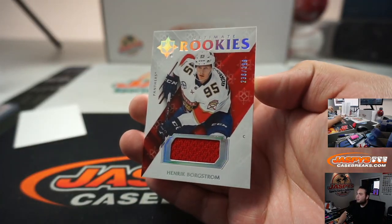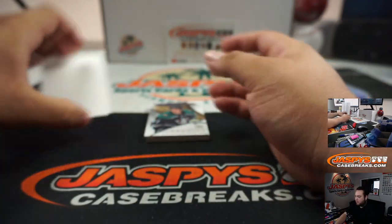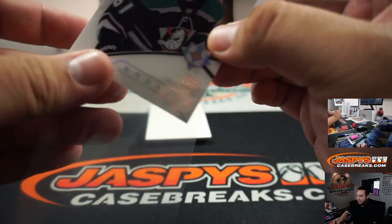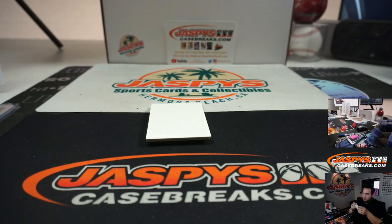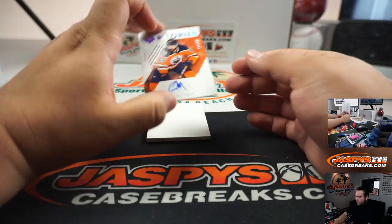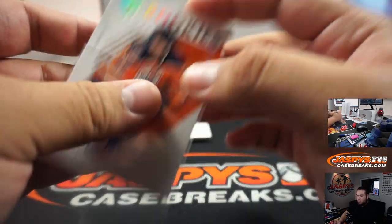You got Henrik Borgstrom at $3.99 for the Florida Panthers. Aaron with that one. Got Troy Terry for the Ducks. SKS. And we got Cooper Marody, $2.99, Ultimate Rookies.